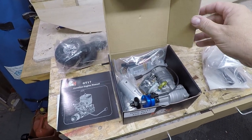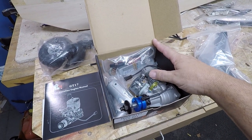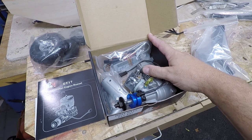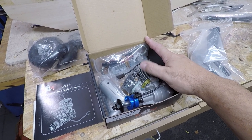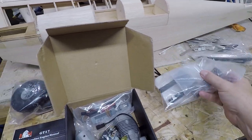It's good stuff. So anyway, I decided to go gas, and because they're an importer, instead of going through Hobby King, I go to them for this stuff because it ends up costing me less money, and they're a local company to me, or a distributorship. They're good people. So I did that, and then I ended up getting a Pitts muffler as well.